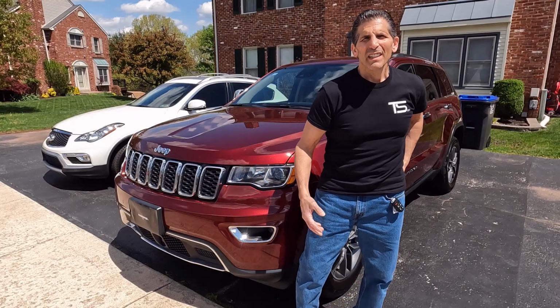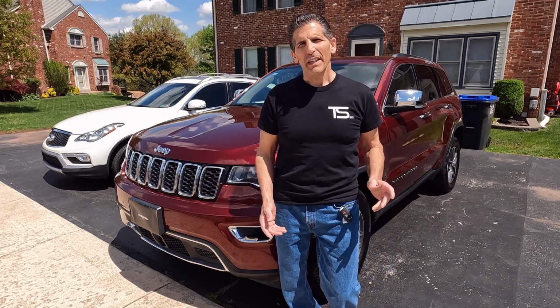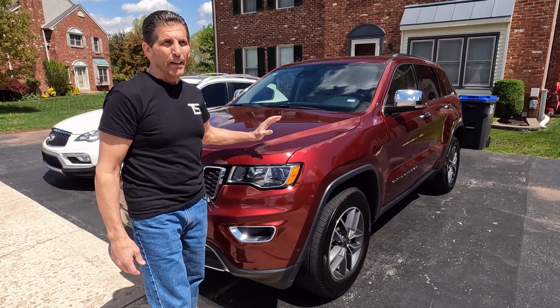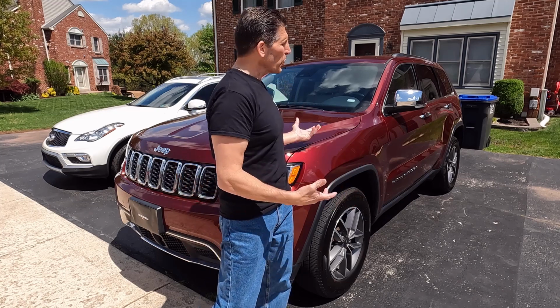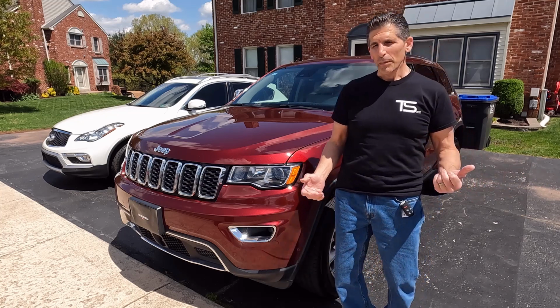So here it is. Today we have a 2020 Jeep Grand Cherokee Limited. So this is my rental car. I have this for 2 or 3 weeks. So I figured we'd take the time and really give a thorough review of this car. So a little information about this Jeep.